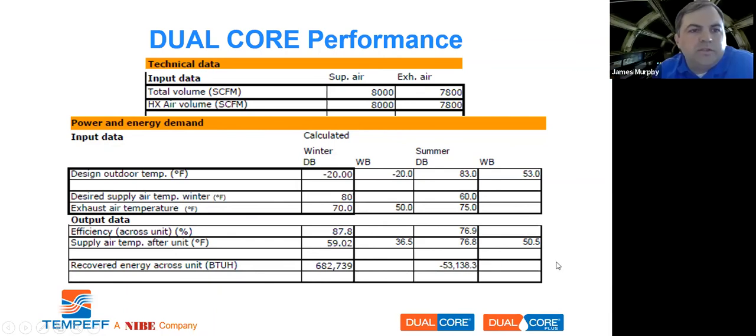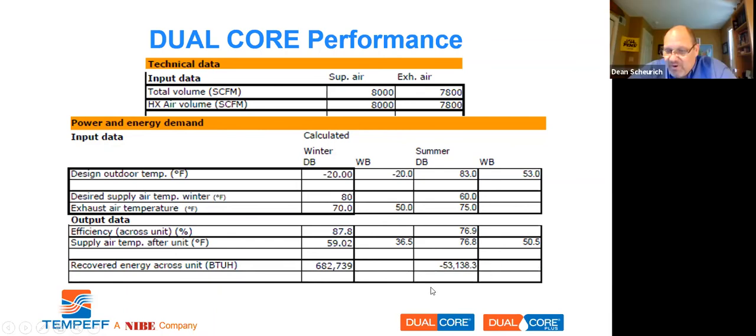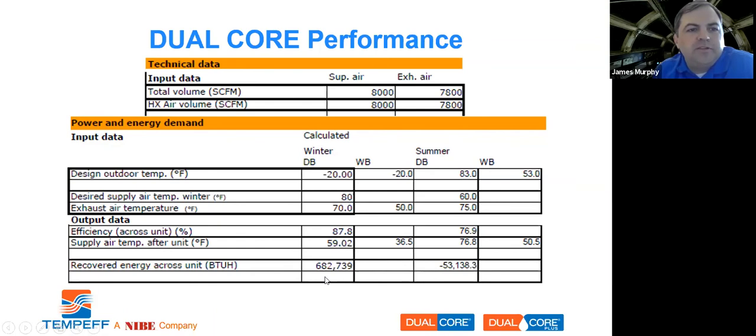Dean, where was that job located? This is an actual project that you all have sold that's on the production floor right now for Gunnison Airport. And can you briefly talk about efficiency versus effectiveness?